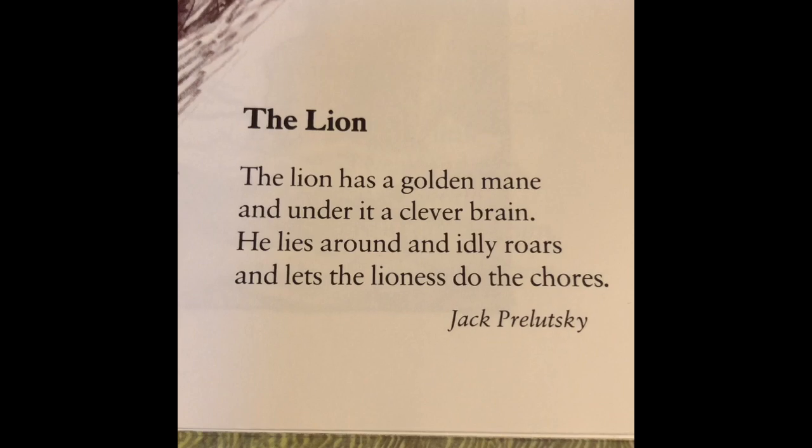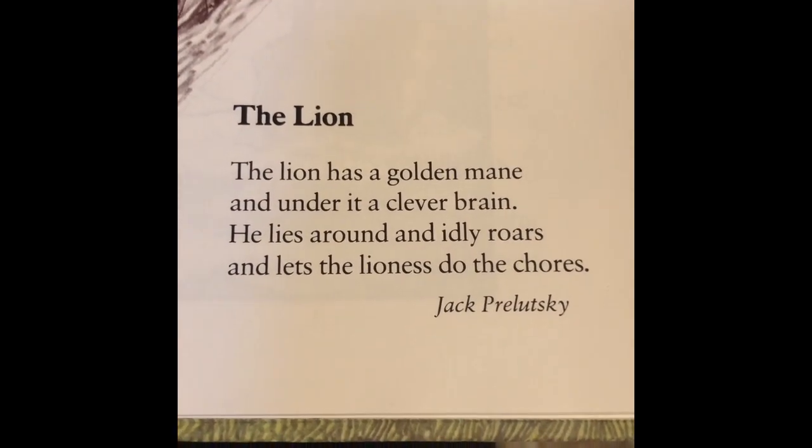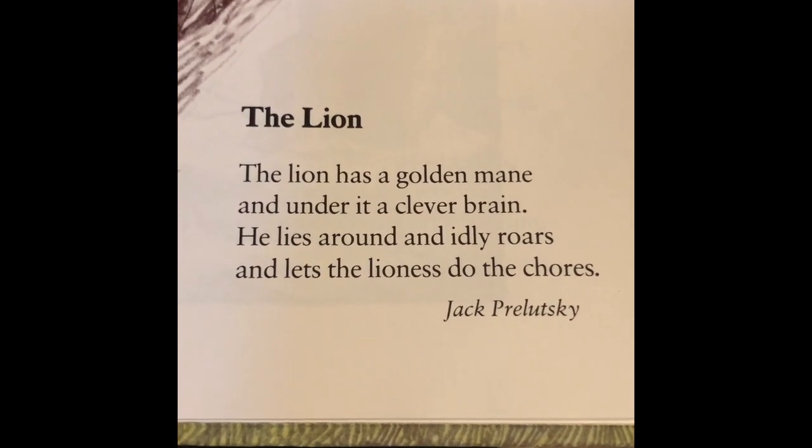Lines 1 and 2 rhyme, lines 3 and 4 rhyme. Let's listen again. The lion has a golden mane, and under it a clever brain.